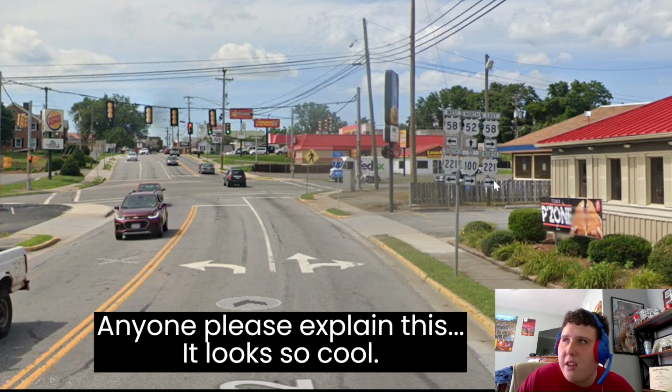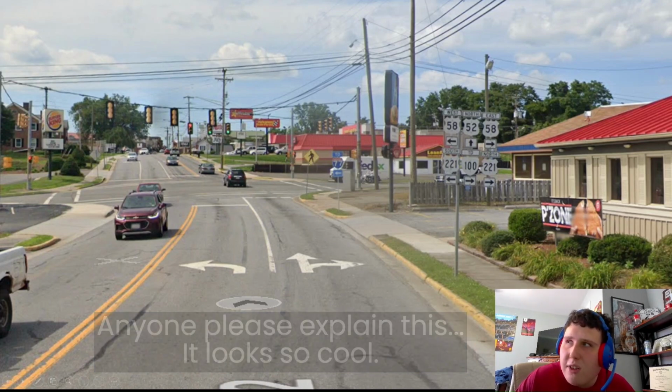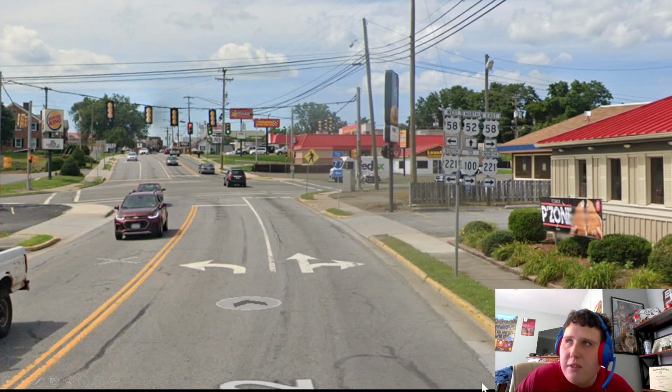I wonder if they're some old-timey signs, or did just the backs fall off? But those signs look pretty cool. Also, there's a Pizza Hut here too, and a mention of Interstate 77.